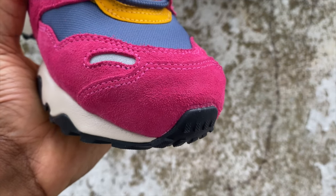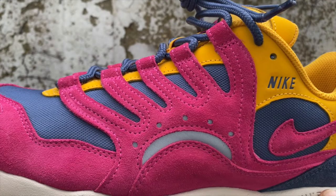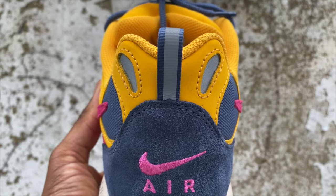Other than that, really, apart from the great quality on the pink, you have hits of 3M on the toe box, you have hits of 3M on the side, and you have hits of 3M on the rear tab as well. And as a trail running trainer, that is practical, although obviously I'm not going to be trail running these.